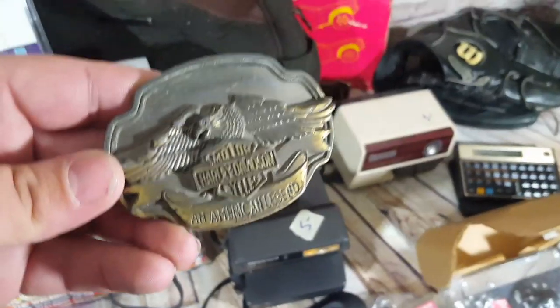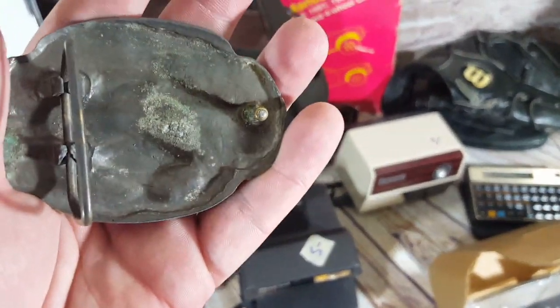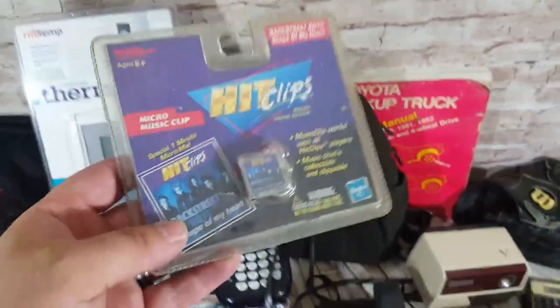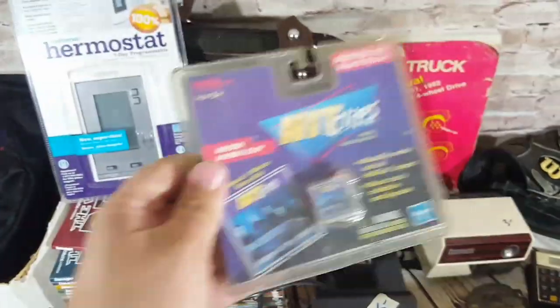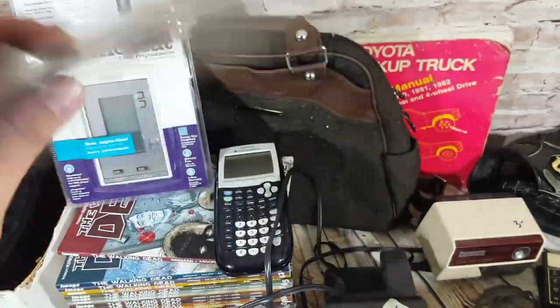$1 for a Harley Davidson belt buckle. Unfortunately, it's got a little bit of wear, but for $1, can't beat that. Hit clips, paid 50 cents for this. It has Backstreet Boys' Shape of My Heart, everyone's favorite single by them, I'm sure. So for 50 cents, just pretty much couldn't pass it up.